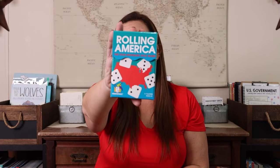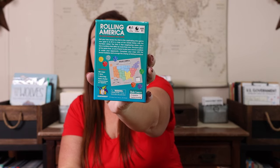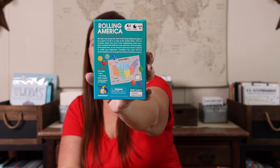The other one is Rolling America. I'll just show you on the back. You have these cards where it symbolizes the states and you're rolling dice. It's a roll and write game. I wouldn't say that you're learning about America, but maybe we could go there.